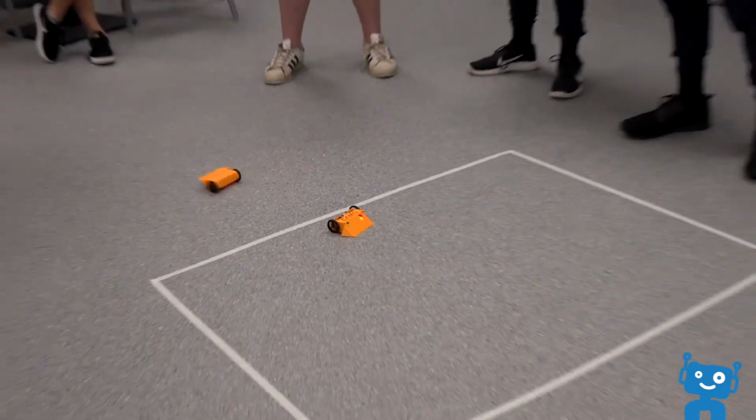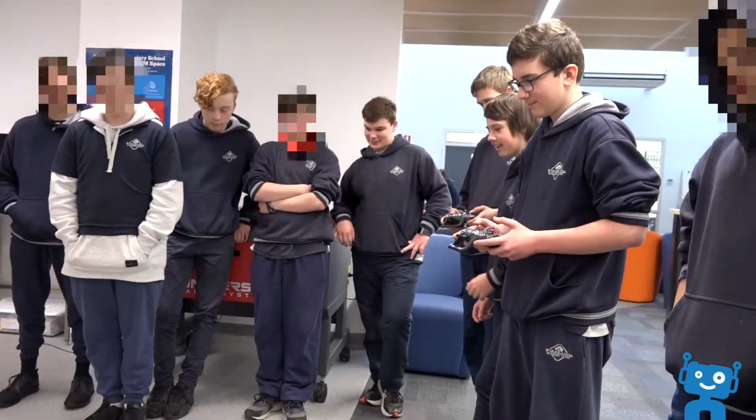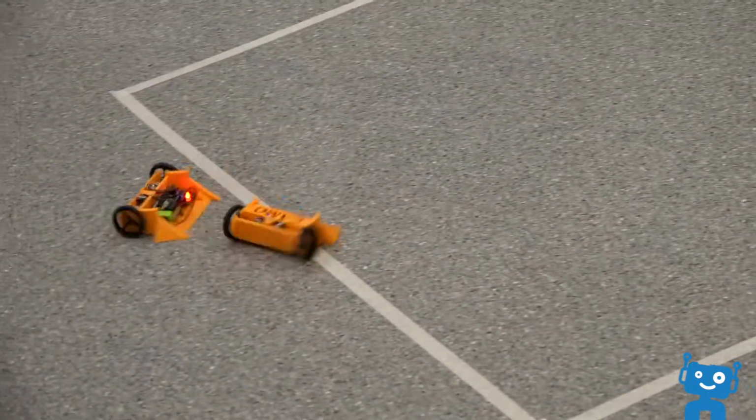Oh, you won. Oh, did I? Yeah. Oh, I won. Maybe. I don't know, it's also the robot. It depends what gear ratio, you know. Like, these are pretty slow compared to other robots.